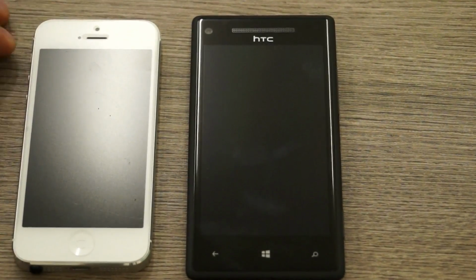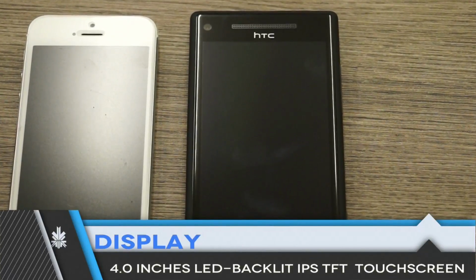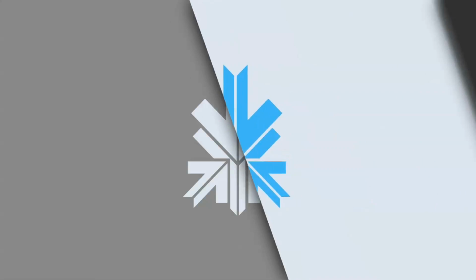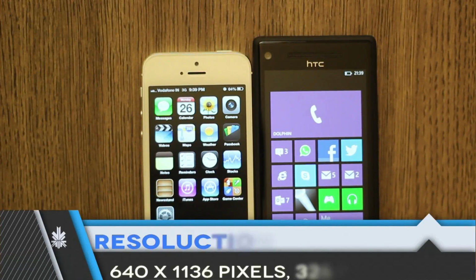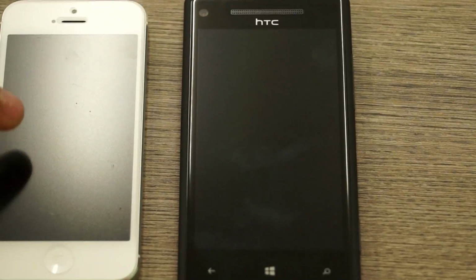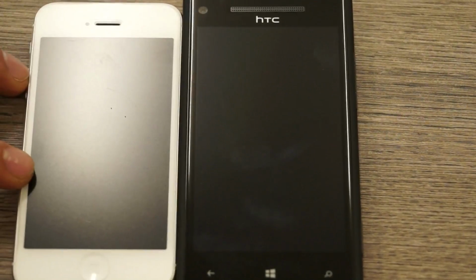The iPhone 5, on the other hand, has a larger, compared to the 3.5 inch on the 4 and the 4S, 4 inch 640 by 1136 pixel display, which gives it a standard iPhone Retina display, which is 326 pixels per inch. Now, both of them have Corning Gorilla Glass, but the iPhone 5 also has an oleophobic coating on it, which makes it slightly oil resistant.